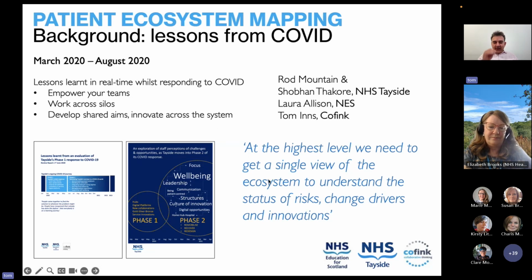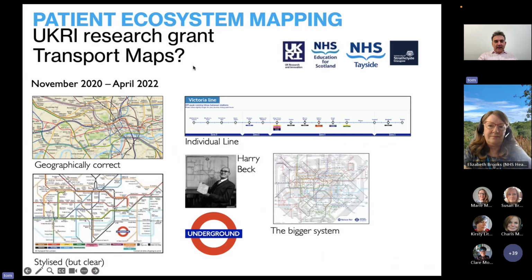But through that piece of work, it became quite clear that there was a limit to the number of tools and methodologies available to support that kind of systemic review of what was going on. So we had the opportunity to apply for research funding through UKRI, and we ran a project through the University of Strathclyde with NES and NHS Tayside, looking at whether you could create a methodology for mapping a healthcare system in a slightly more innovative way.